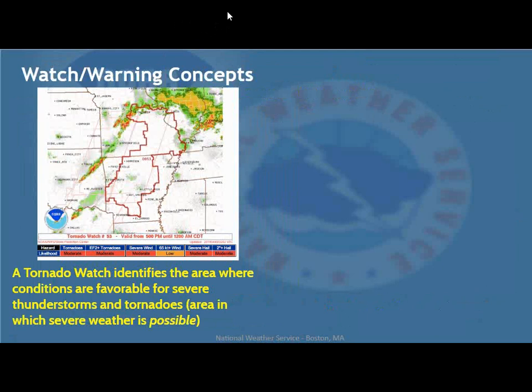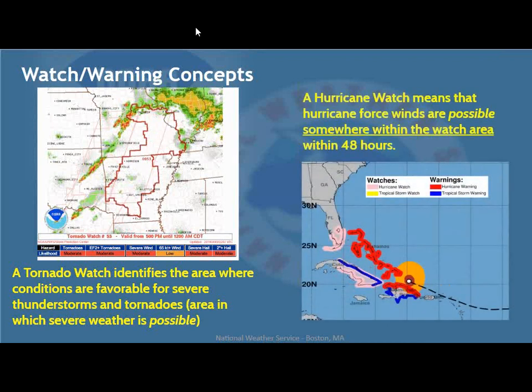So there is some confusion as to what a hurricane or tropical storm watch really means. A lot of people, at least if you're pretty in tune to the weather, which a lot of you watching this webinar may be, understand what a severe thunderstorm or a tornado watch and warning is. A tornado watch basically identifies the area where conditions are favorable for severe thunderstorms and tornadoes, so the area that severe weather is possible.